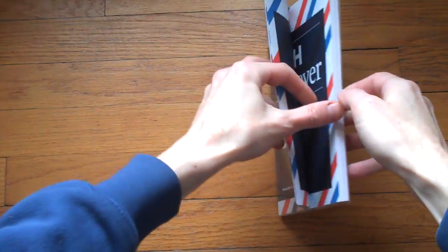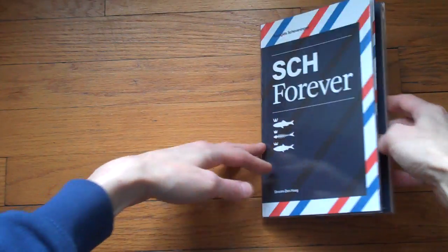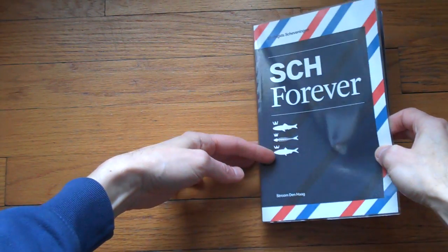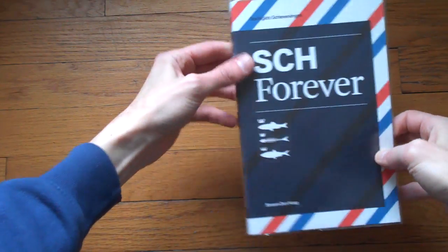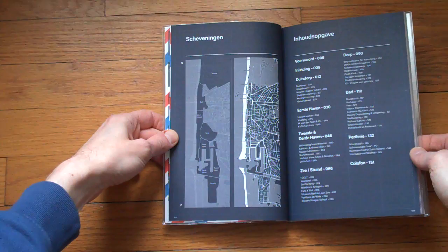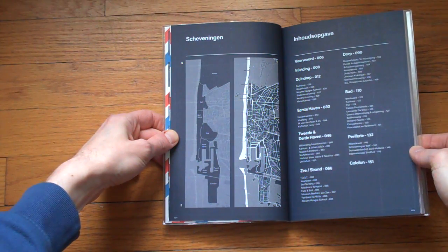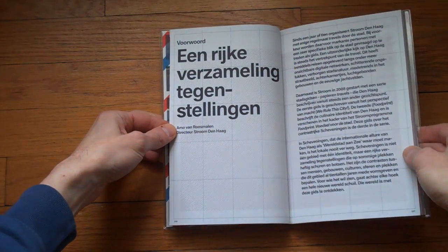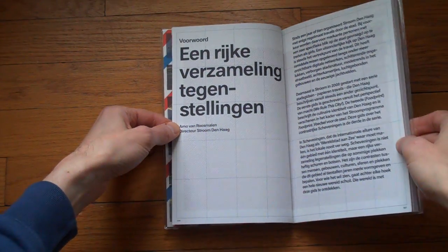So, in a nutshell, this is about Scheveningen, some little town just north of The Hague, and I can only beg all the Dutch people who might view this not to send me emails with corrections and everything. I'm doing the best I can. And it's entirely in Dutch, which I can read. A lot of people probably can't, but it doesn't really matter so much for me.